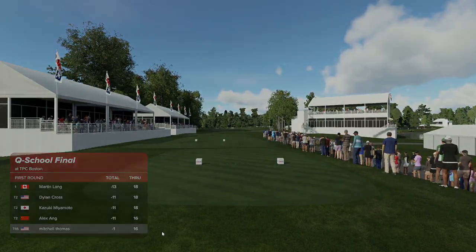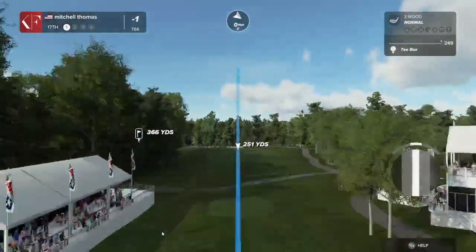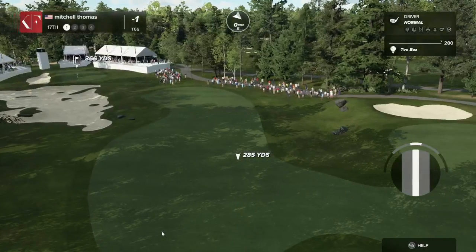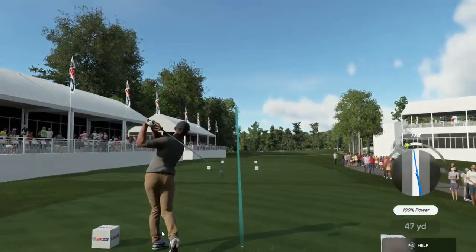Second guessing my shots. Here we find ourselves on the tee of a par 4. Severe dog leg from right to left. Second shot down the hill to a very narrow green.